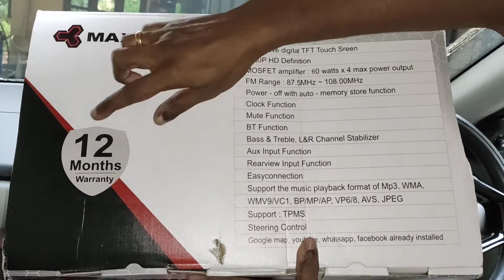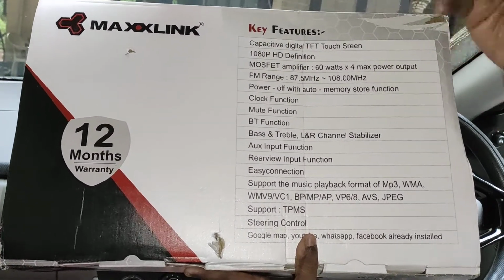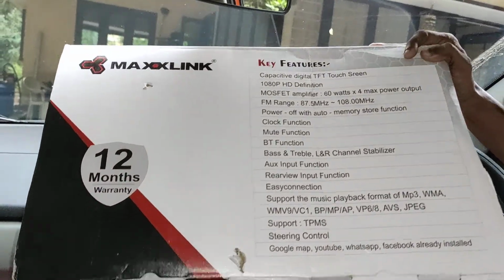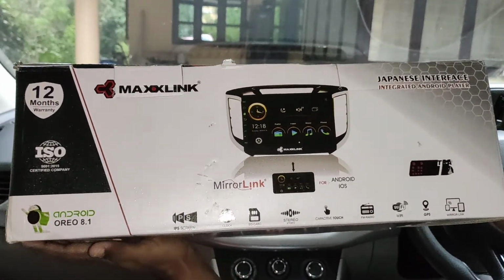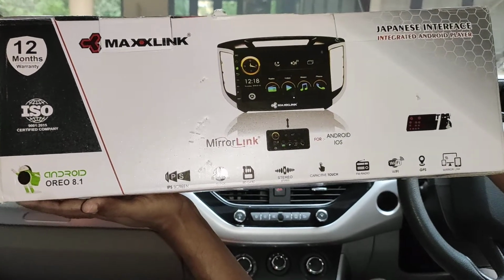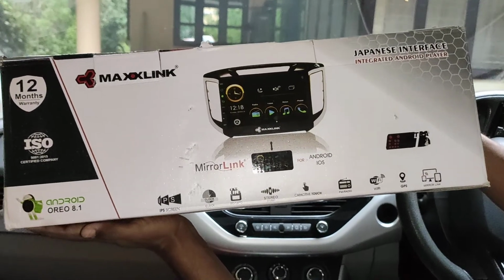This unit has 12 months warranty, and the warranty card was signed by the shop owner and given to me, which I kept safely. Here are certain other features. It possesses an IPS screen, which means that even from angles the clarity is pretty good. It has an SD card slot, and it has a capacitive touchscreen.